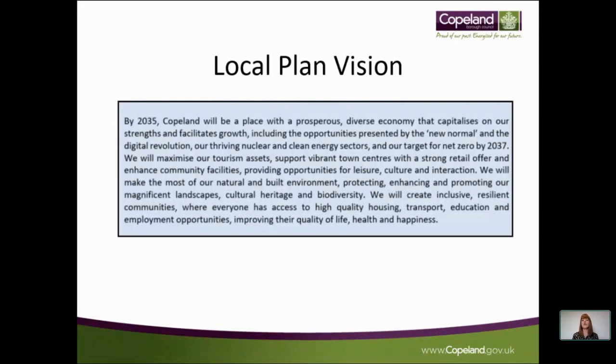Our local plan vision and objectives have taken quite a long time to develop. We first of all look at the objectives and the vision within the core strategy, and we then adapt that to make it a bit more current to the local Copeland context at the time, and build upon that using things like corporate documents and our evidence-based documents, as well as public opinions. This has led to the development of a vision and objectives, which we think are very ambitious, but also achievable, to help us to develop a borough that we want to see by 2035. What you can see on the screen now is our vision.